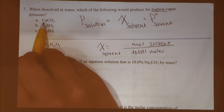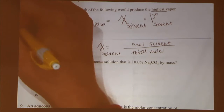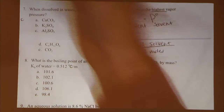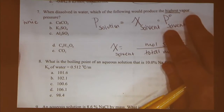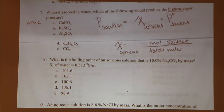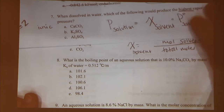So if we look at our choices, we have calcium carbonate. That's a metal and a polyatomic ion, so this is ionic. If it's ionic, it's an electrolyte. It's going to break up in water. What's our Van't Hoff factor going to be for this if we guesstimate? It's going to be 2, because we're going to have calcium 2+ and carbonate 2-. So our Van't Hoff factor is 2 for A. That means for every mole of calcium carbonate we put in, we're going to get 2 moles of stuff out.